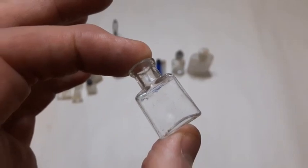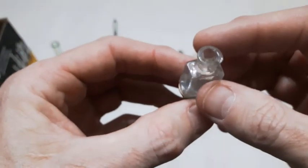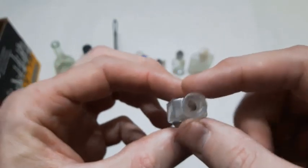Here's a really tiny miniature one. And for this, I've got a penny to show the size there. And that actually will sit just about the same size as that penny. I'll set that right on that.